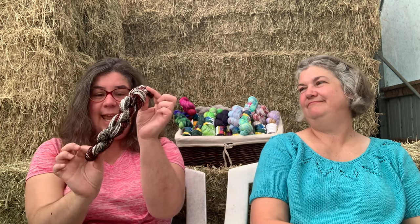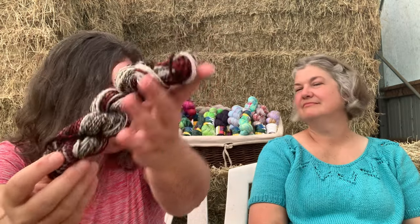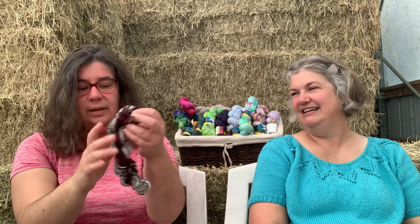I didn't knit up a sample, but I do have my little skein here that I spun up. Did you keep notes on what you spun? No. In my skein, I have some Icelandic, Shetland, Super Merino, Superwash Merino, Jacobs, and some more Merino. So that's what's in my little skein. Very nice.